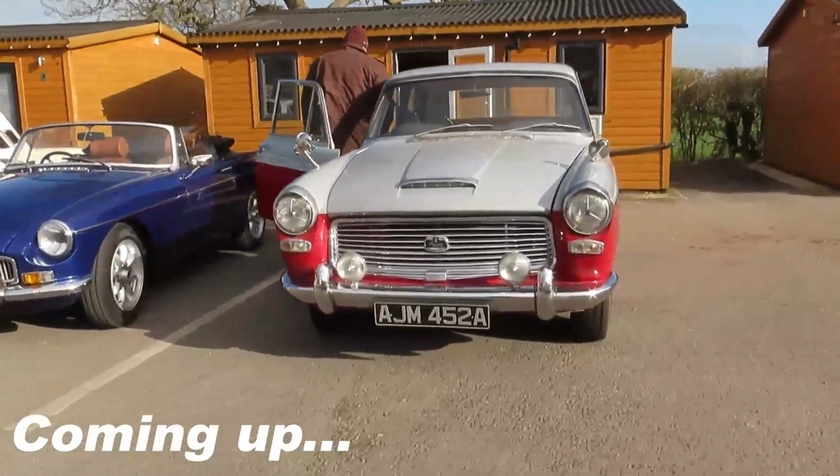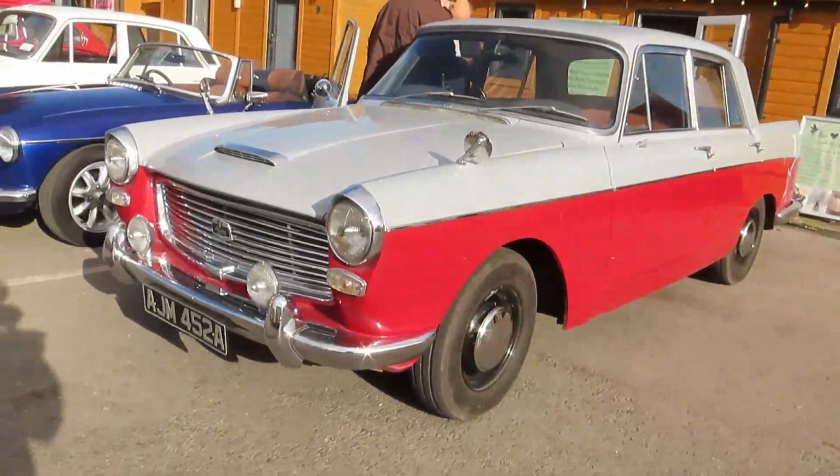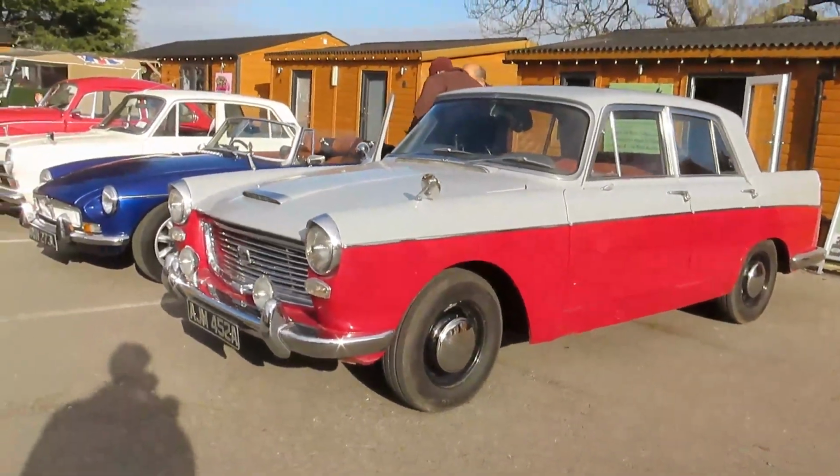Now I like this, we've got a lovely old Austin Westminster, a 60s Farina designed saloon. I do like these big Farinas.